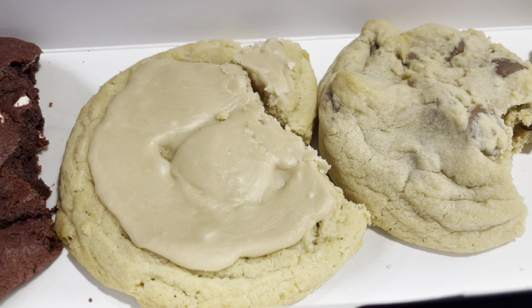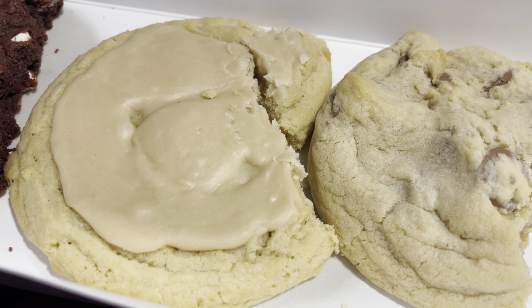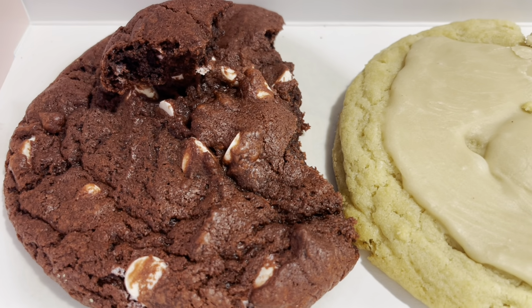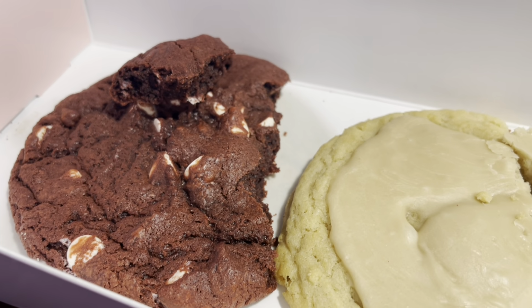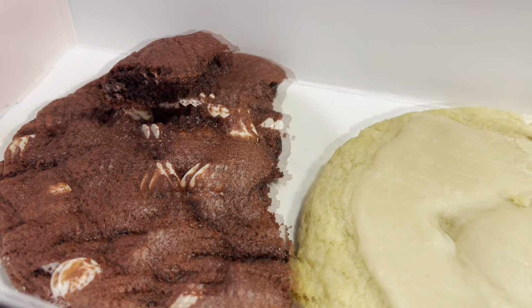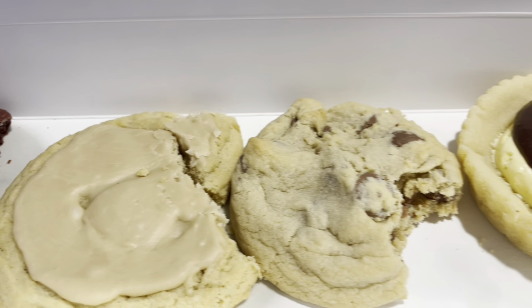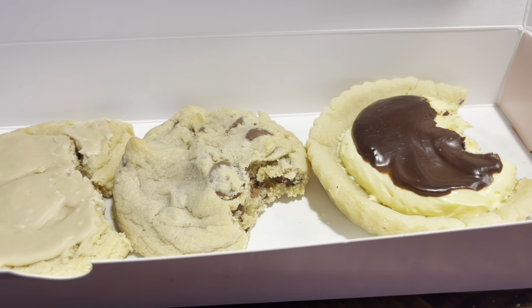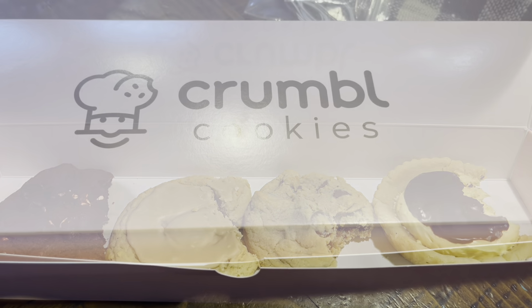The caramel cake cookie, as I said, I gave a 7 out of 10 on this one. The red velvet, I gave an 8 out of 10 on that one. They were both good cookies, just not my favorite. And then, of course, the chocolate chip always gets a 10 out of 10. And that Boston cream pie is a definite 10 out of 10.